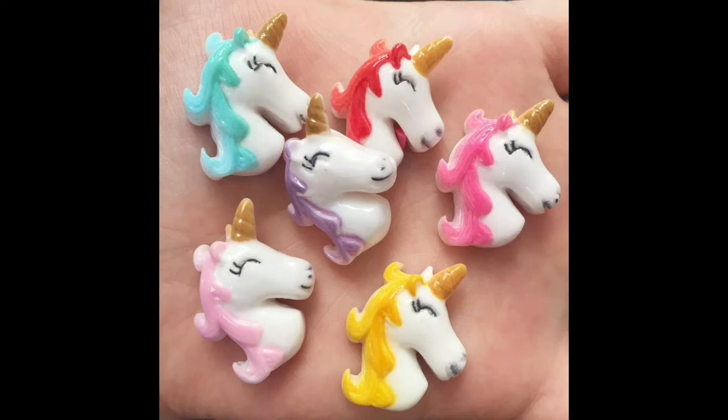Then we have some unicorns, which I'm going to make some hair bows from, and they're 10 pieces for £1.59. But again, they don't just have to be for the children, do they? Because everybody loves unicorns and cats. Isn't that right, Mr. Bing? Yes, we all would have a pet unicorn, though, I'm sure.